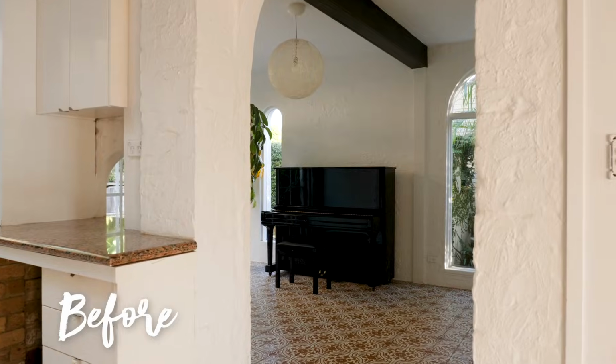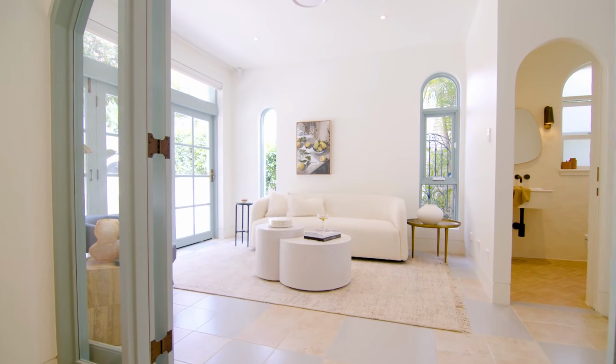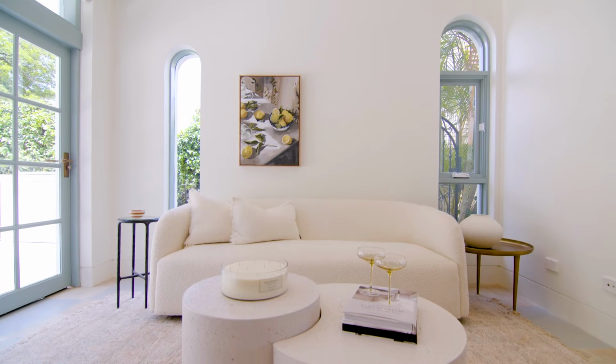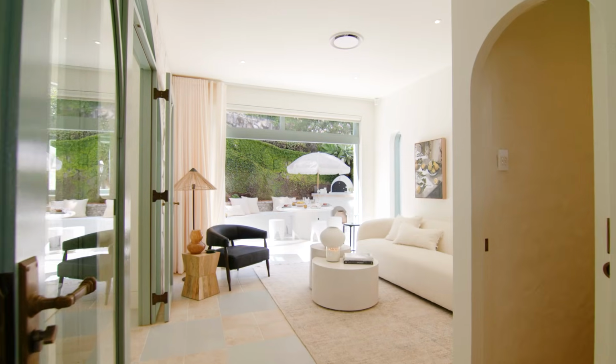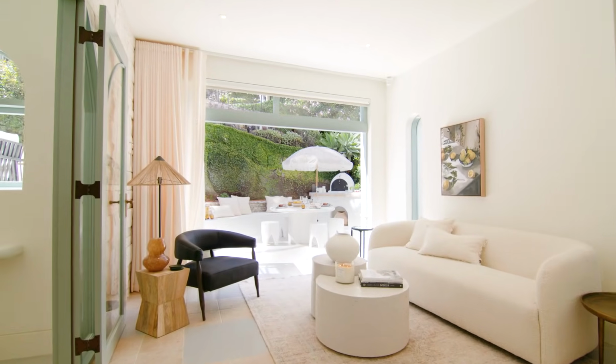And I love how it just flows out into the sitting room, which is our third living space in the house we've created. It's really important. It's not a big room. No, it's quite a small room, but it's also a thoroughfare. I was going to say, it is definitely a thoroughfare. So you have to be very mindful when you're styling areas like that and your furniture placement.